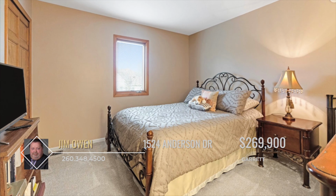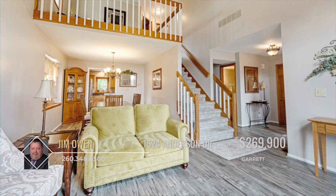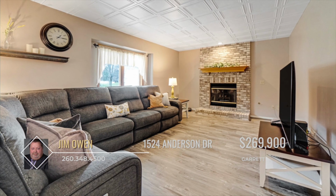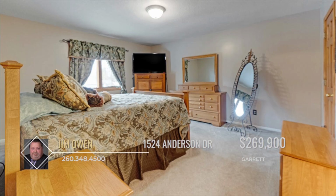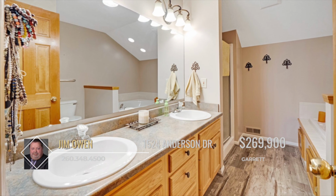Some key features of this home include 3 bedrooms, plus a versatile loft, as well as 2 spacious living areas, including a cozy family room with a gas fireplace. The ensuite master bedroom with a walk-in closet, jetted garden tub, and separate shower are a gem in this home.